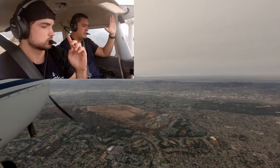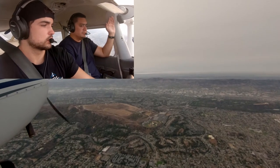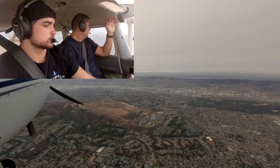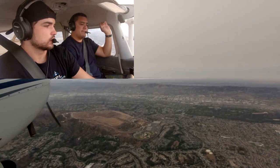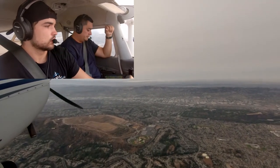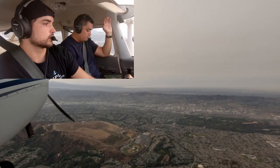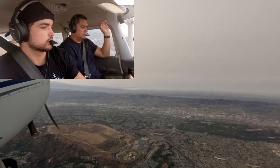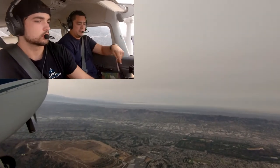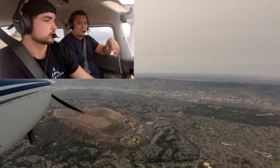Alright, let's try power on stall now. Power on stall, that's easy, so we're going to go back to 1800 as if we're taking off. Back, well, down to like 55. Once we get here, then we go full power. There it is, first indication, yep. Back. It's literally that simple.